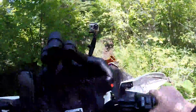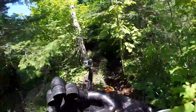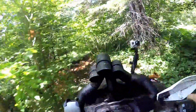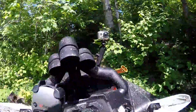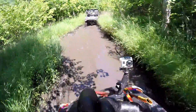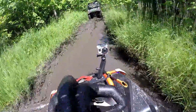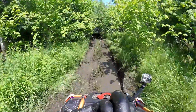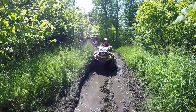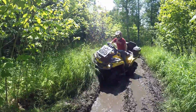Feels good to be back on the four-wheeler. Man, my body was not built for hiking. Used to be able to do a little bit of it in my younger days, but not now. And my mind thinks, oh, I can keep going. My body says, no way. Where are you going?